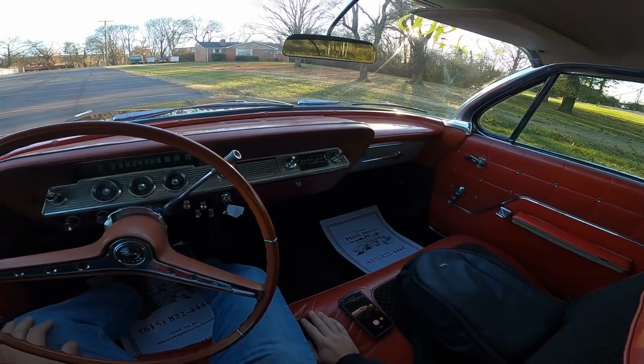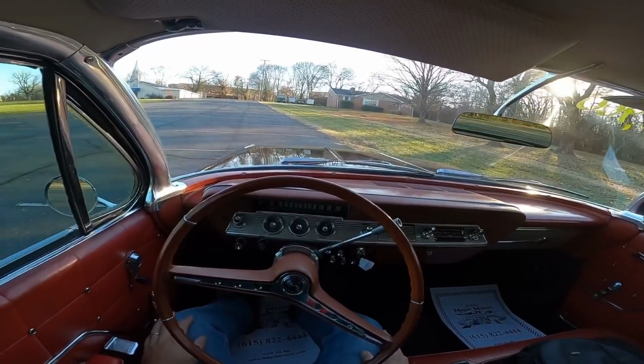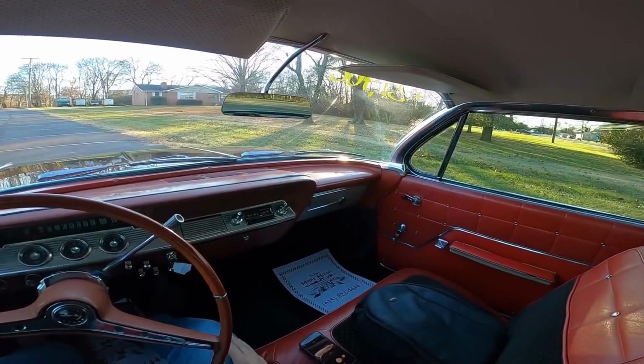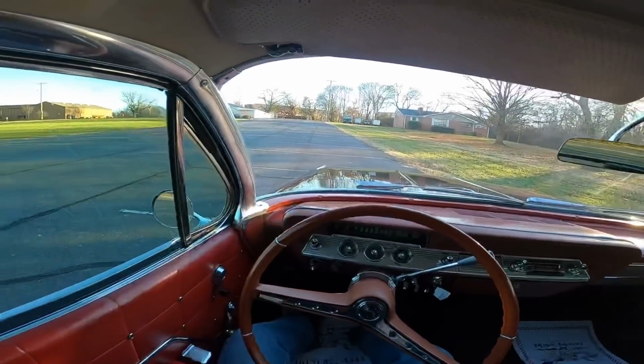Okay, so we're getting ready to take off here. Everything's been good so far. I went ahead and did the walk around over here. I've been starting to do that. It helps out a lot. You know, I got a little privacy.